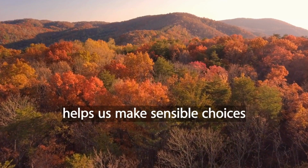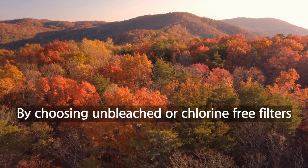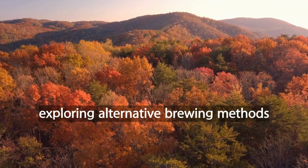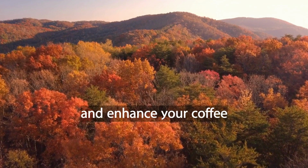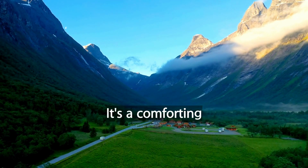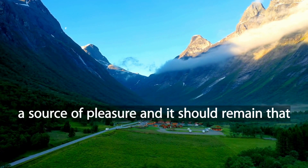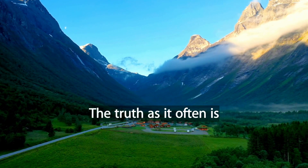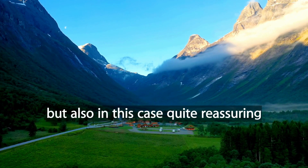Understanding the nuances helps us make sensible choices rather than reacting out of fear. By choosing unbleached or chlorine-free filters, rinsing your filter before use, or exploring alternative brewing methods, you can further minimize any potential exposure and enhance your coffee enjoyment. Coffee is more than just a beverage for many of us. It's a comforting ritual, a moment of pause, a source of pleasure, and it should remain that way. Don't let unfounded fears steal that joy. The truth, as it often is, is more complex than a scary headline, but also, in this case, quite reassuring.